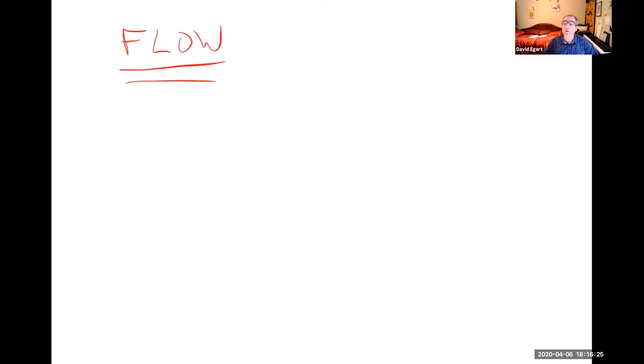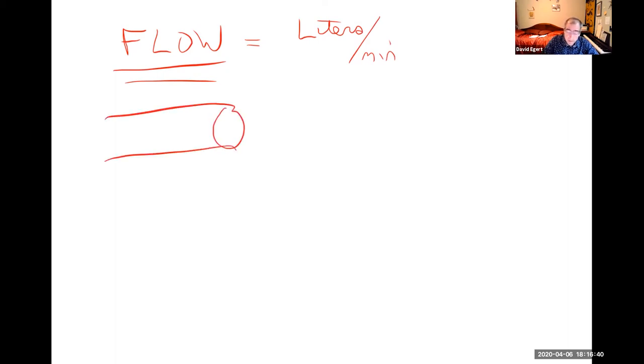So blood flow is going to be defined as liters per minute that are going past, in some pipe or going through something. So flow is not velocity or speed. It's not how fast it's going. It's how much volume per unit time.